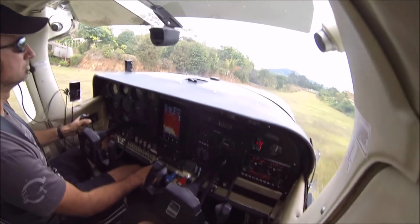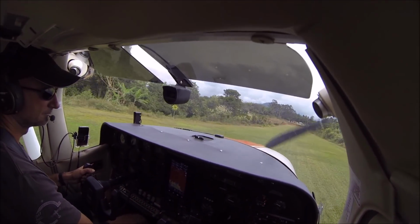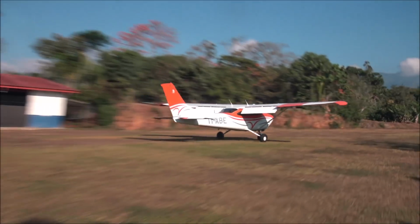This strip in Uvita, Costa Rica, has big trees at the end, but very high power lines, so go around was not an option. Was committed to land, so land.